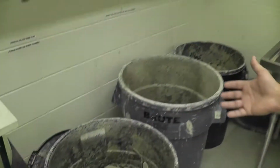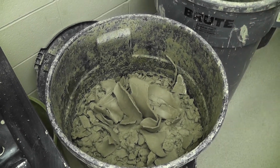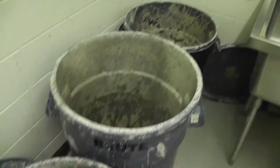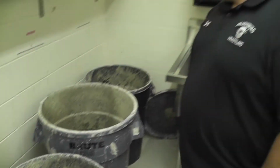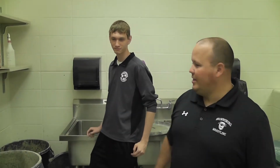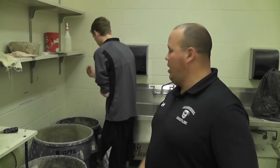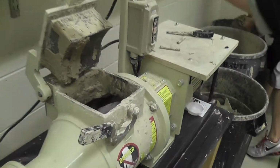We have clay scraps. This is all the scraps that the students would use throughout the year. I have two buckets though, one here and one over here. This is a little bit drier, this is a little bit wetter clay. What a typical student would do, I have Nathan here. He's going to go ahead and get some stuff ready to go and get some wet, and then we can get some dry. We put it in our hopper, and this is a pug mill.